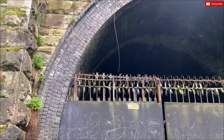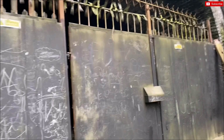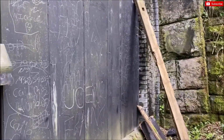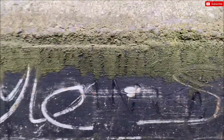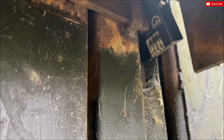There we go, look at that. Absolutely incredible. Same sort of thing. 5 courses of brick with the arches. I mean, you could get in there if you wanted. It looks like people have tried with these planks. But for me, if it's locked up, I'll stick my hand up there. Oh, can't see, can't look. Yeah, there you go, look. If you know how to do combination locks, you're laughing.